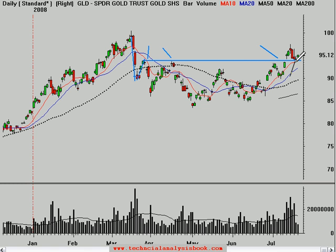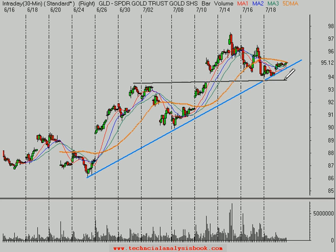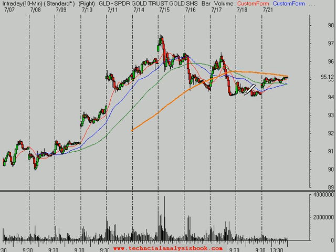That resistance looked like it was acting as support near the rising 10-day moving average. Then when we looked at the 30-minute time frame, we had seen this nice uptrend line here that the market was hanging on, and this prior level of resistance had the potential to act as support. I thought the 10-minute chart looked like maybe it could have been breaking down a little bit further, but buyers came in here today.